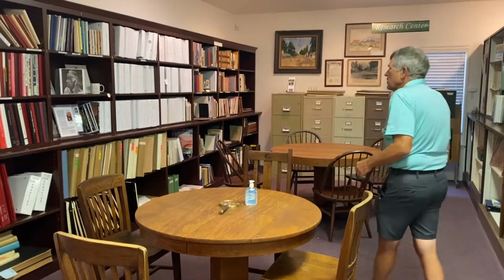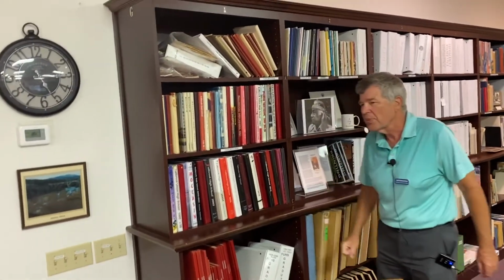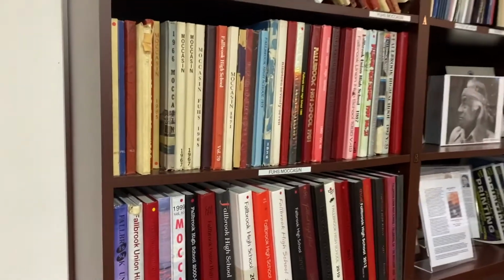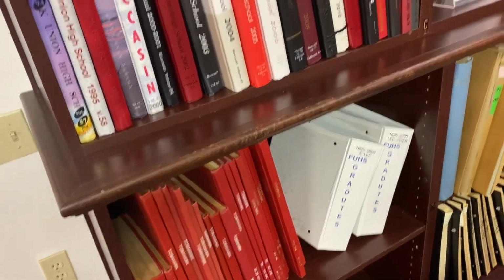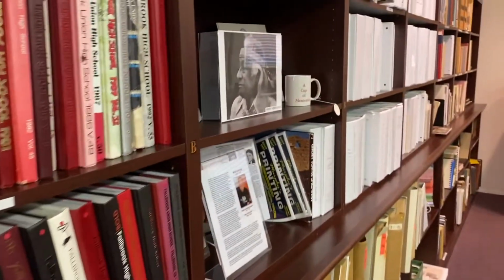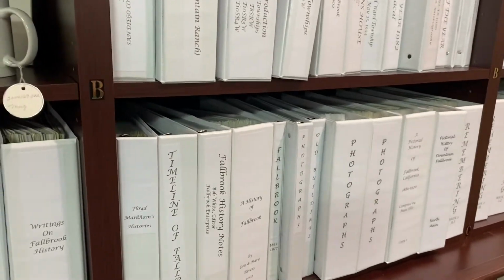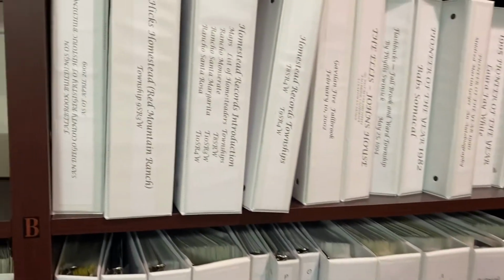This is our research section. In this section, we've got many books and stories. One of the things that we have are Fallbrook High School yearbooks going back to the early 1900s. And we also have copies of the old Fallbrook High School newspapers as well. And in these three-ring binders over here, we've got old photographs and also stories about many of the founding families of Fallbrook.